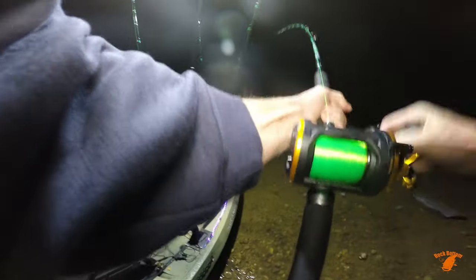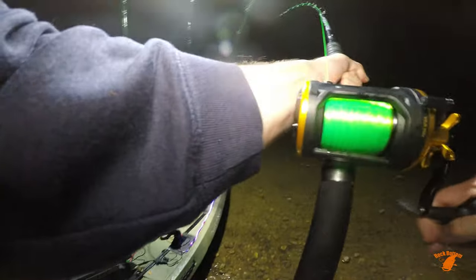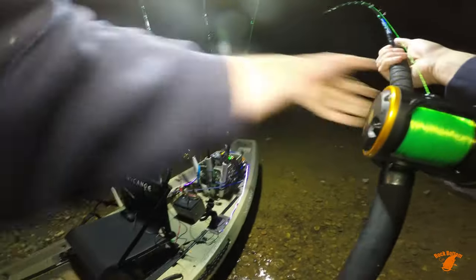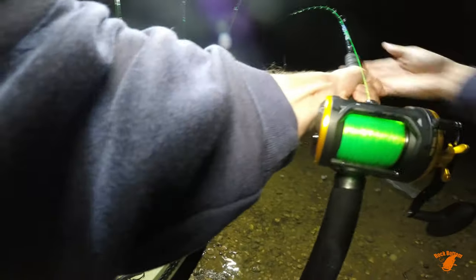I'm coming. I've got one bumping. The other live bait just got hit. Either that or this one's run down into the other live bait. I can't tell which. He's definitely crossed me over some stuff.